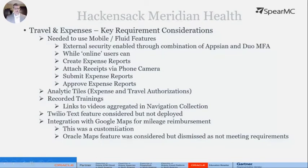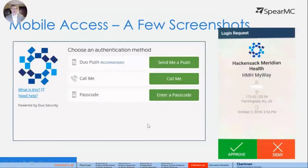And by the way, this is one of the reasons, because of the nominal charge, that Oracle was using their own Oracle Maps solution. But again, we tried that one. It was not quite ready to meet our requirements. Google integration was pretty spectacular, and I'll let Kawaljit demonstrate that here in a bit. But I do want to touch on the security features that were deployed.